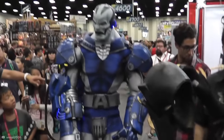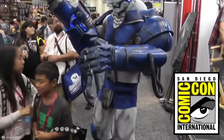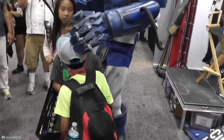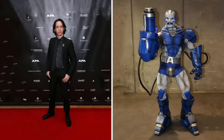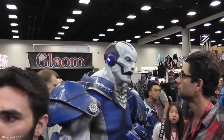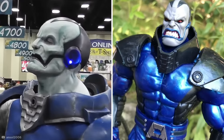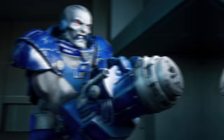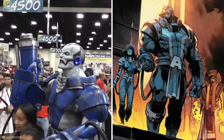Another member of the Blue Crew, this cosplay of Apocalypse from the X-Men series, scorched the earth at San Diego Comic-Con in 2014. Created by students of the Los Angeles-based Cinema Makeup School, this project featured actor and FX artist Nick Ignis as the one inside the immense getup, which elevated him from 6 feet to 7 feet once fully suited up. With his head entirely covered in body paint and prosthetics, he mimicked Apocalypse's menacing frown and sculpted features with eerie accuracy.